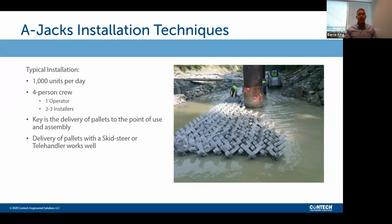That's not always the case, and we can talk about what that means. But when you're looking at hand placing, you want to get those units close to the final placement area, and then it's a matter of putting them together and getting them in the defined area of scour, which is what you're seeing here.